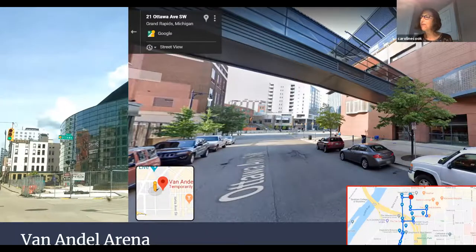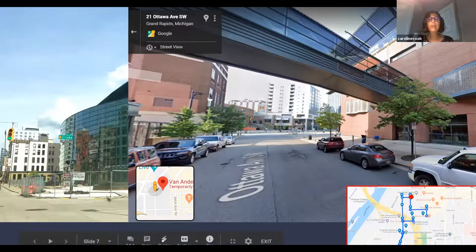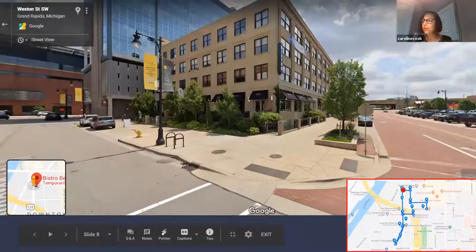Okay, so now we are moving on. We are turning left, cutting over to Granville. We're now in front of Bistro Bella Vita. And we're going to talk about the who a little bit historically.